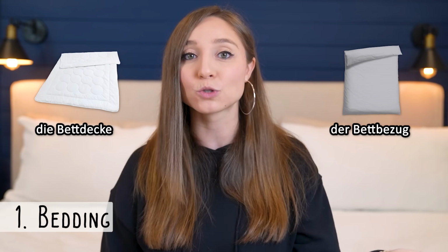So in Germany, it's standard to have a duvet with a duvet cover. In German, we simply call this Bettdecke and Bettbezug or Bettwäsche. In the winter, people often put in a thicker duvet like this one. In the summer, you can use a pretty thin one. The trickiest part about this is definitely the process of putting the cover on.